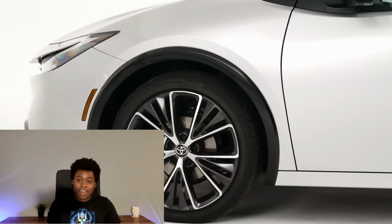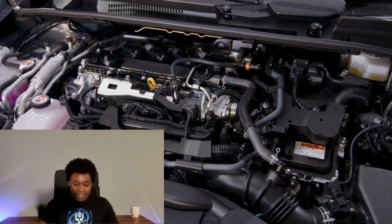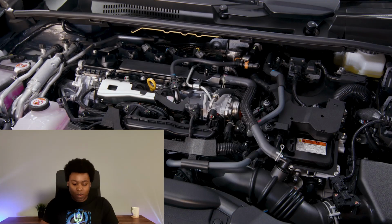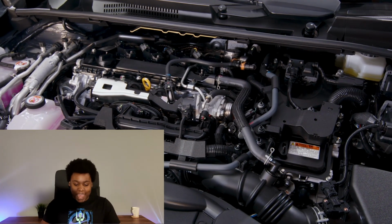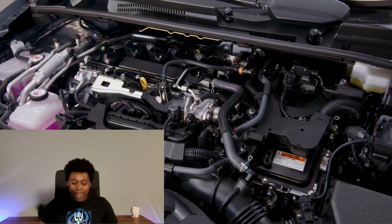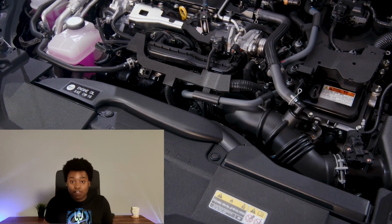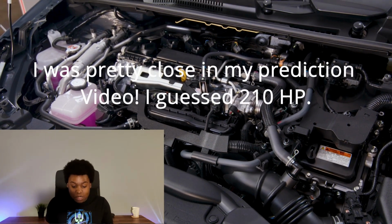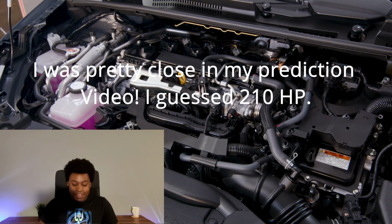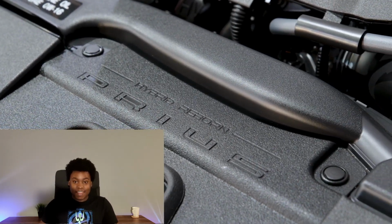It gets even better with the Prime model, which is going to be the plug-in hybrid, and that's still going to use the 2-liter engine, but this is paired to a 13.6 kilowatt-hour lithium-ion battery, and this is up from the 8.8 kilowatt-hours from the previous vehicle. And this puts out a combined 220 horsepower, up 99 more than the previous model. And this gets an achieved 0 to 60 of 6.6 seconds.